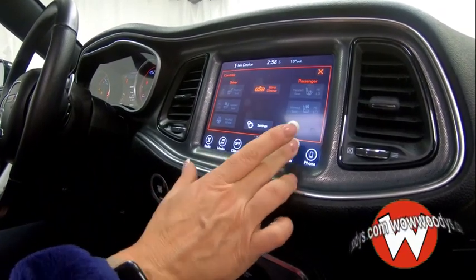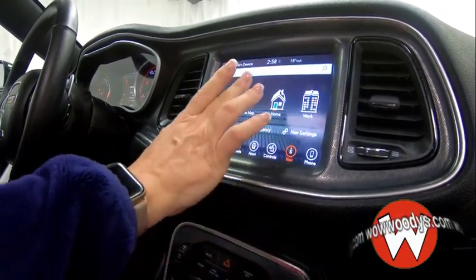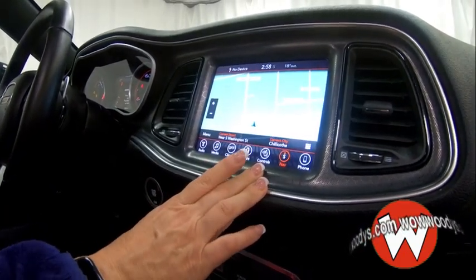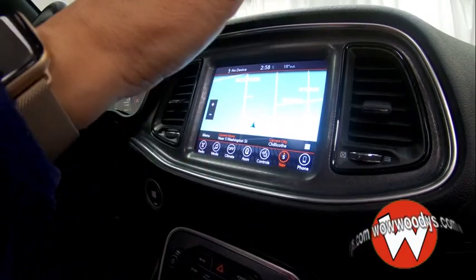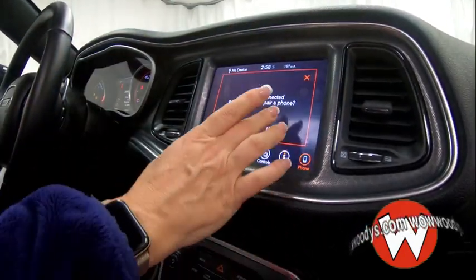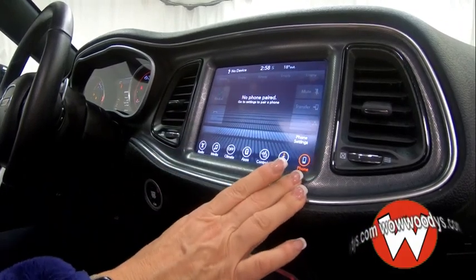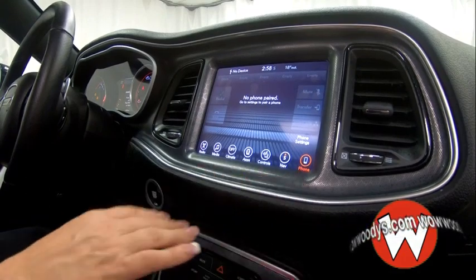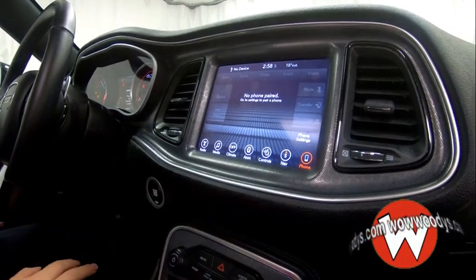And then you have your navigation, which is always nice to have, because you never know when you're going to need it. If you have to go somewhere in a hurry, you just type in your address, and boom, you're there. You also have hands-free voice communication, so you can talk and text through your media center. Such a great option. Safety first, always.